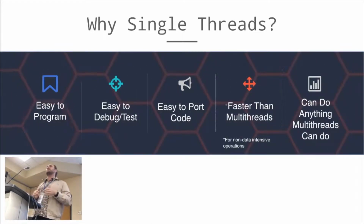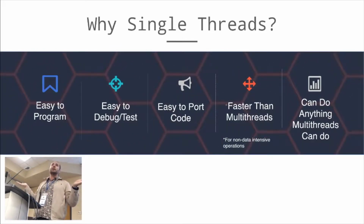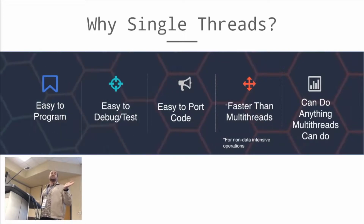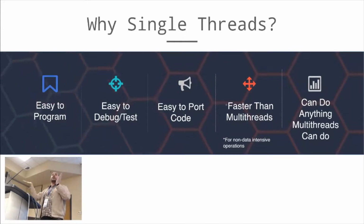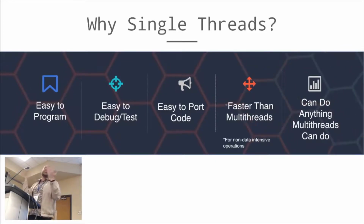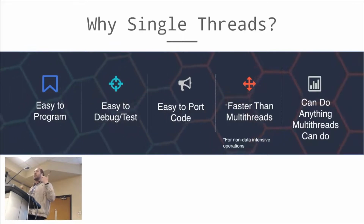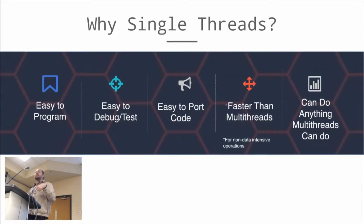And lastly, single threads can do anything a multiple thread can do. It just does it a little bit slower. The difference is we can't break that work up and have different CPUs handle it concurrently. But it can still do it. It's got to handle it on the single thread. Cool. So there's actually a lot of great reasons why single threading is awesome.